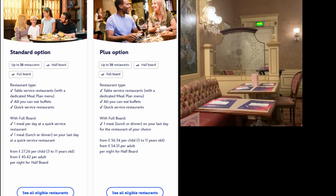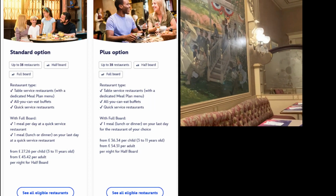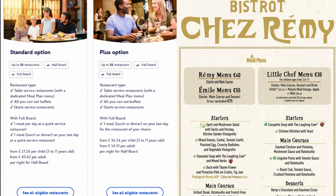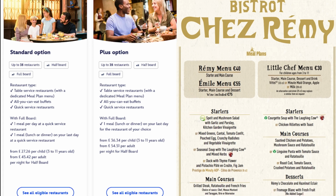Not that long ago, some restaurants had different set menus for standard and plus, but Disney now doesn't make this very clear. My best guess is the only difference between these two options is the menu at the steakhouse and the menu at Bistro Chez Remy. They have two tiers of menu here, one of which is a 2-course meal and the other is a 3-course meal.